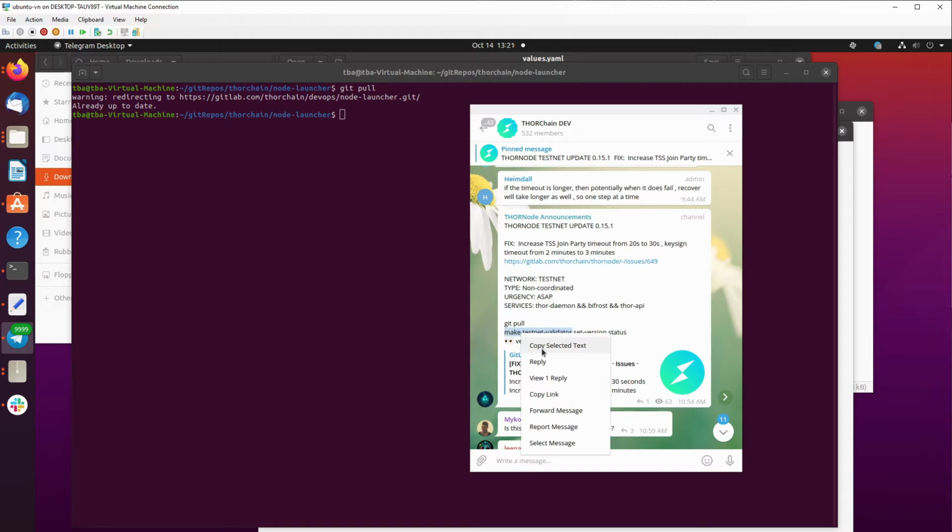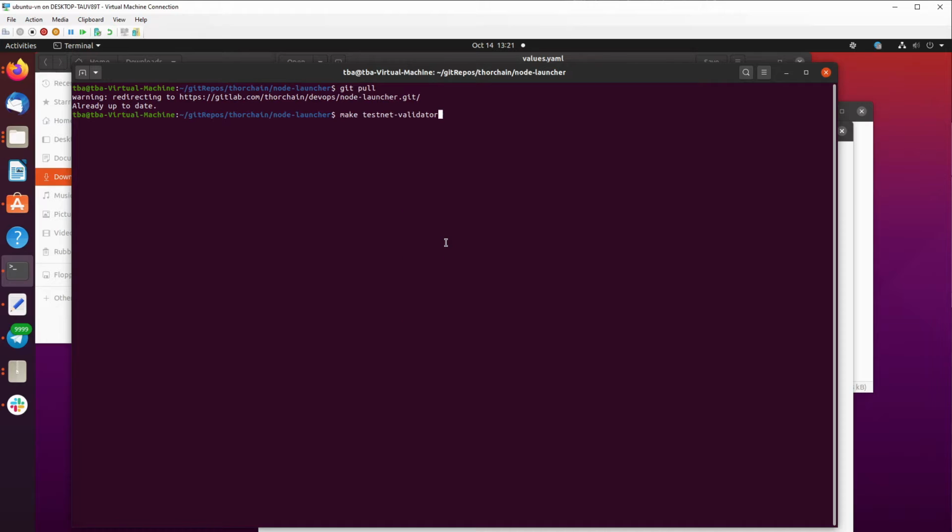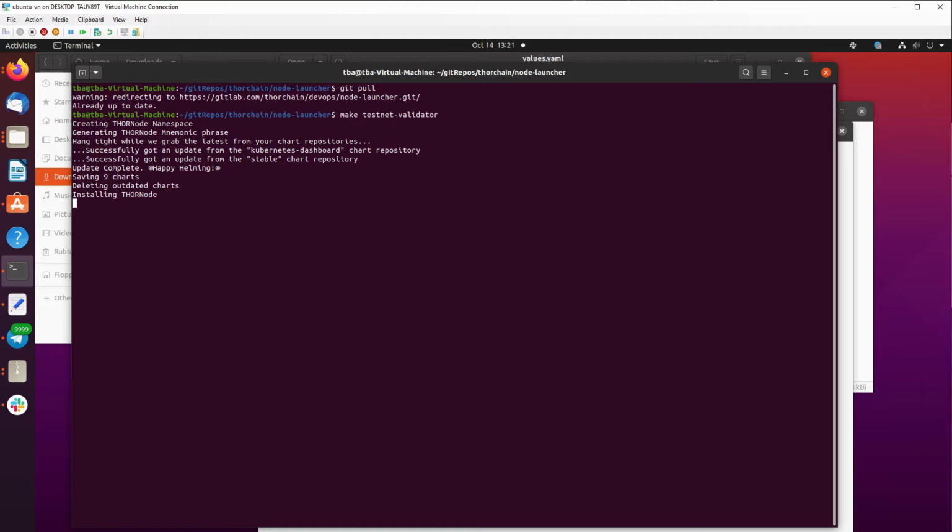Copy this, you can just remember it. It's pretty simple to do. Those two steps are the same as I think it's a make pull, testnet-validator. If you do make help, you'll be able to see that. Now you've got to understand that this will redeploy your Thornode, update the deployment of your Thornode.